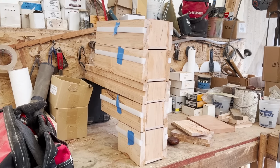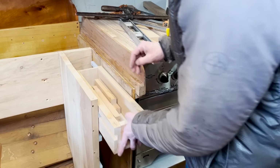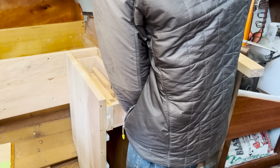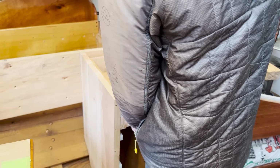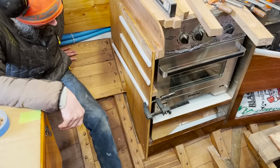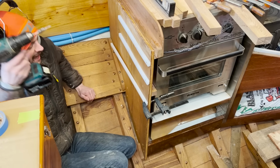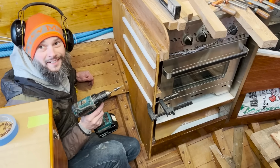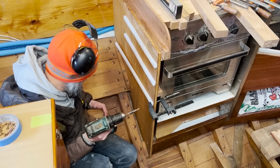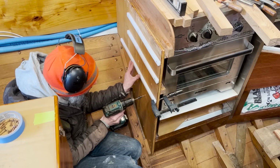These are the side drawers that, once they're fit, will be faced with the burls. How to do this. It's tough working in here. That's a literally tricky spot. It's everything's so slick. Just slide right down.